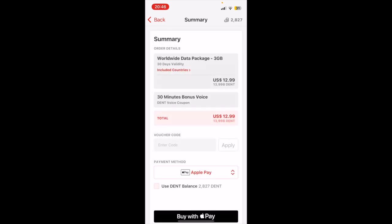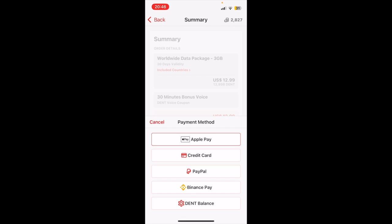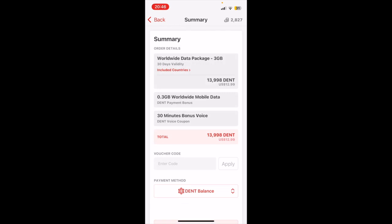If I select this, that's where things get a bit interesting. You have different methods to make your payment on the Dent eSIM app. You can use Apple Pay, you can use a credit card; different payment options are available, which is very useful. If I select Dent balance, you can see immediately I get 0.3 GB of extra data, and I get free 30 minutes of voice minutes as well. If you add that up, it applies a significant incentive to the $12.99 package. After applying the incentives, it comes down to $11.